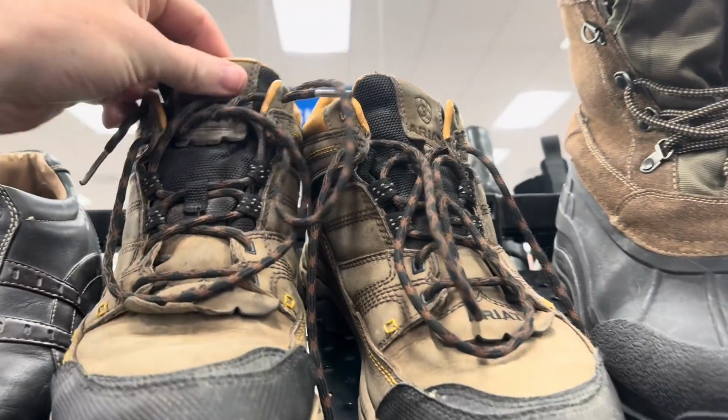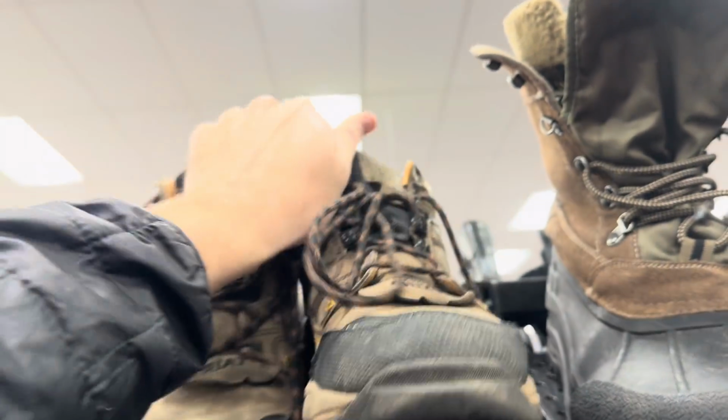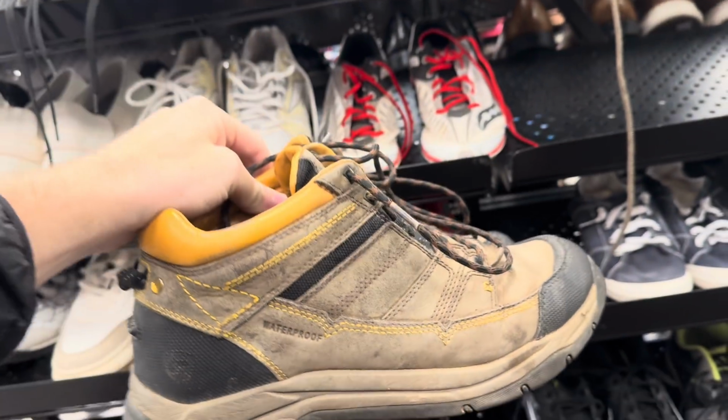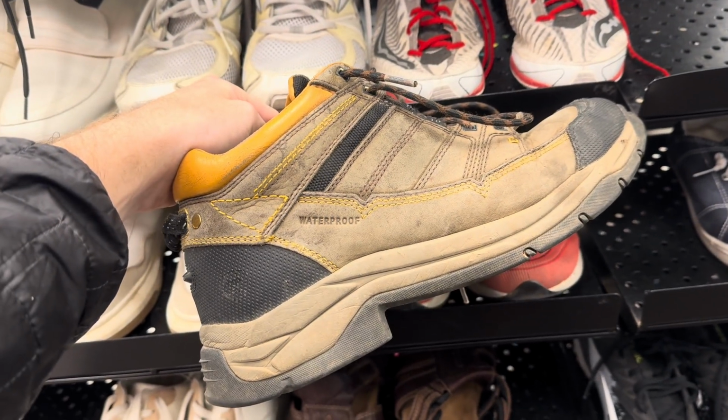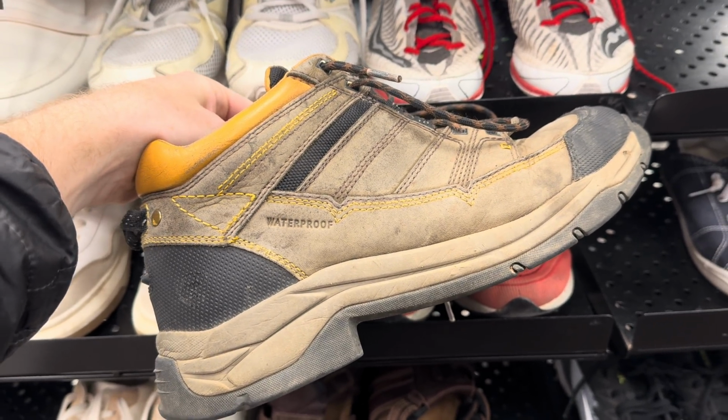See these Ariat hiking/work boots, only $8. They're a bit dirty, but these are in really good condition. I don't do a ton of shoes, but today's a good day. These I'm assuming are going to go for $70 plus shipping, but I'll look it up and let you guys know. Found the exact comp that went for $50 plus shipping. Happened to be the exact same size, so that's going to be really easy to list.